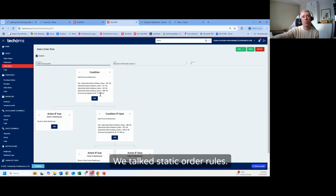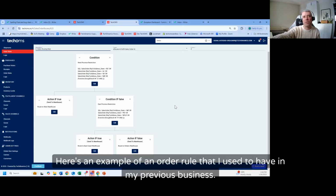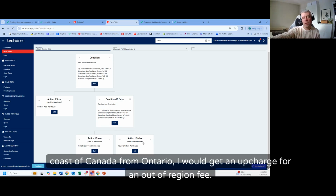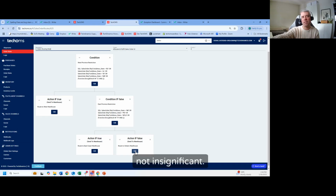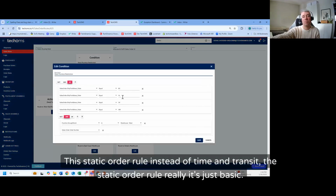We talk static order rules. I'm Canadian, proudly Canadian, almost to a fault. Here's an example of an order rule that I used to have in my previous business. If I was shipping from Ontario, west of Ontario, Manitoba out west, or if I was shipping east of Quebec to the east coast of Canada from Ontario, I would get an upcharge for an out of region fee. That upcharge was about 30% increase on my cost of shipping. Not insignificant.